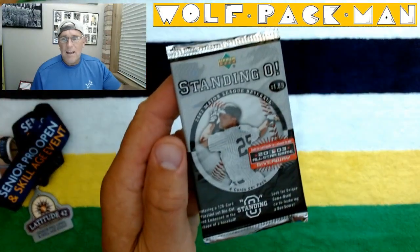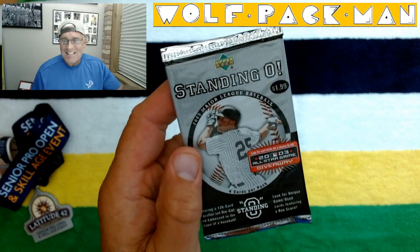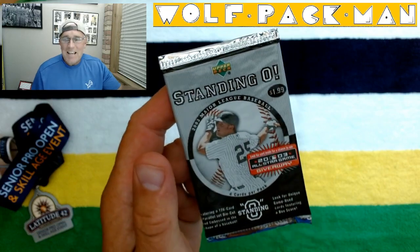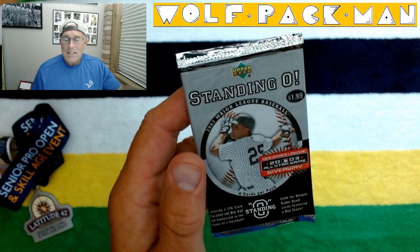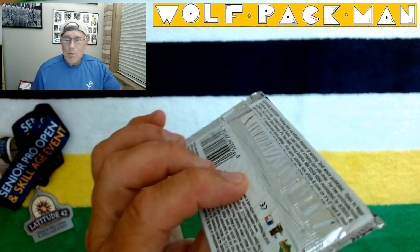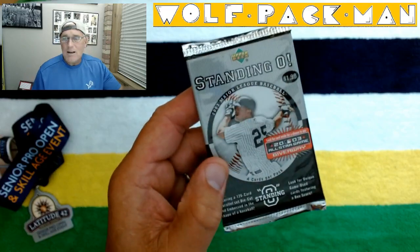All right. This is a weird pack. I mean, I'm just gonna call it like it is. This is a weird one. It is a 19-year-old pack of baseball cards, which is cool. But it's a retail pack. It's super thin. It feels like there's, oh, it says right there, four cards are in this pack.